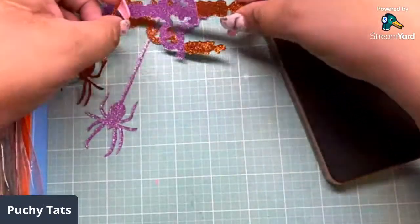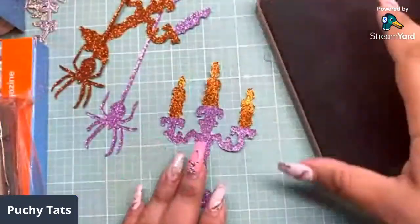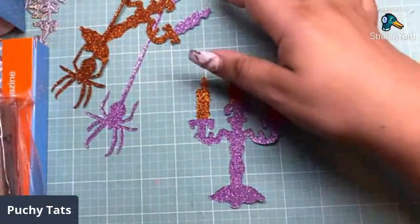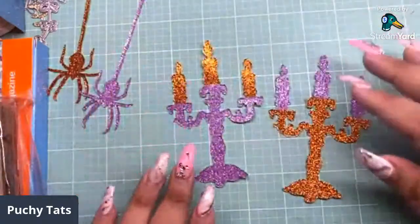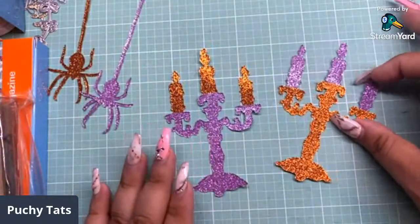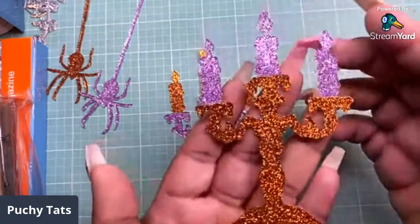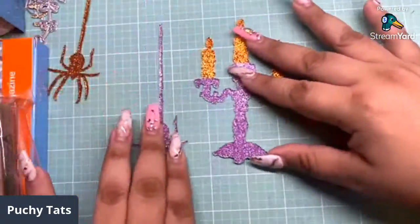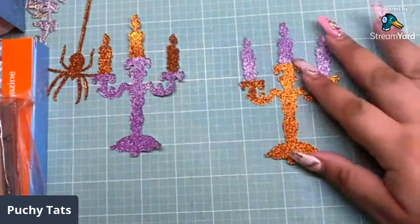And this is what it makes. It's so badass. Oh my God. I'm so happy with this. So I paper pieced it. I should have used black or whatever. Look at how badass this die is. Oh my God, I'm obsessed. And then it also cuts out the spider.